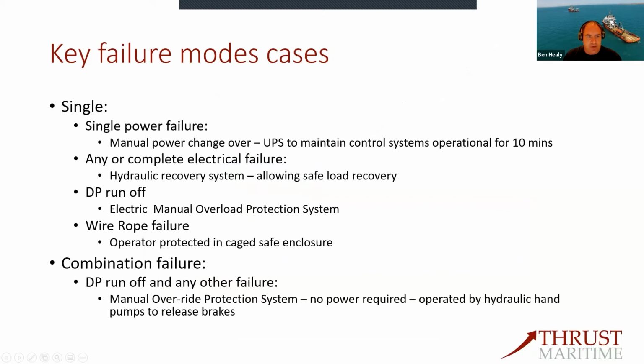The next failure mode was wire rope failure. Essentially, what we did there was made a protected cage for the operator. And then the last one was a combination failure, where in the event that you have a DP runoff and any other failure.